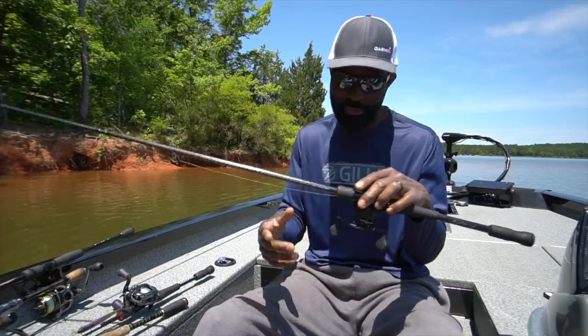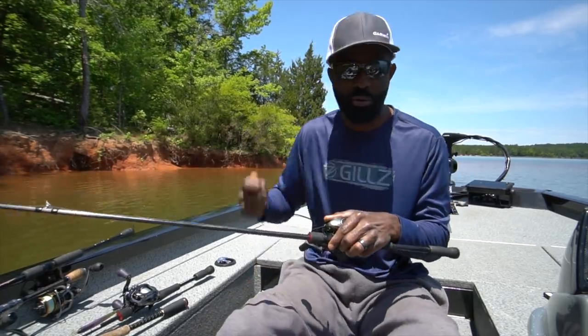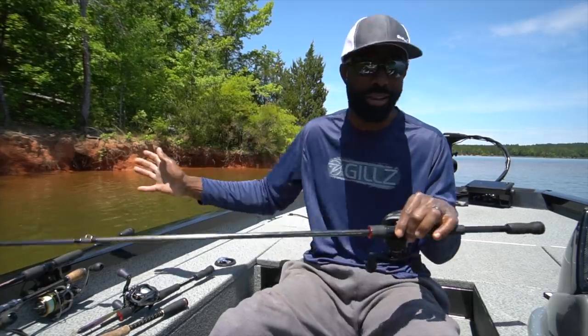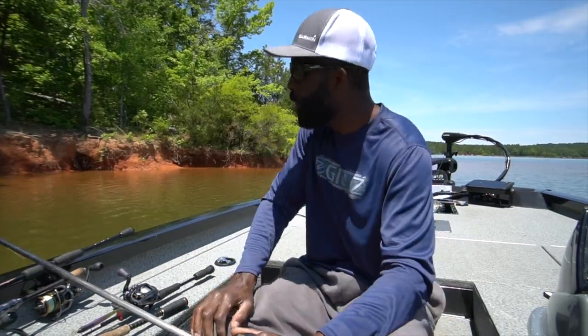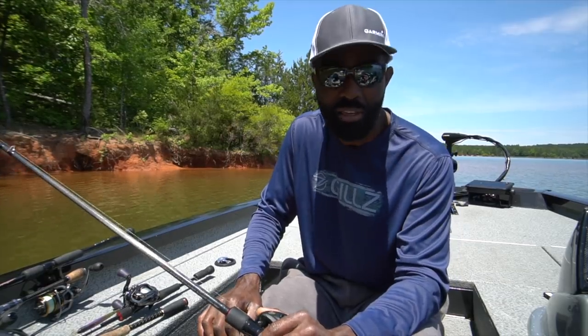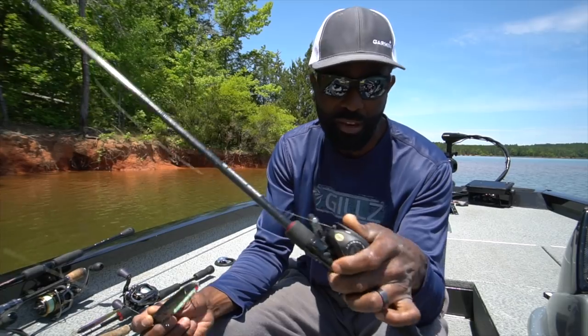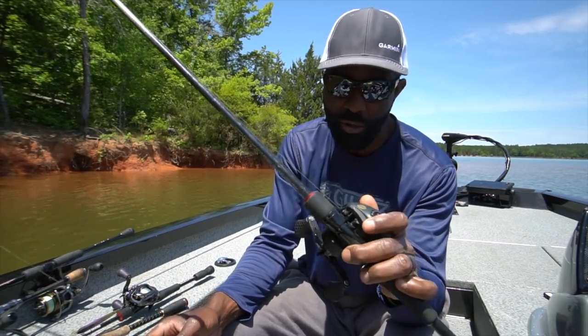Fast reels, again, post spawn, need to cover water, fast reel, both presentations. I want to bring it back, hurry up, make the next cast. They're ready to eat. They're not sitting on the point thinking, oh my god, I don't want to eat today. They're sitting on that point like, I wish a baitfish would swim across my face today. He is going to get lips laid to him. So I want a fast reel, dude. I want a real fast reel.